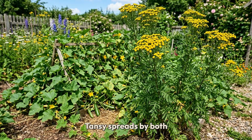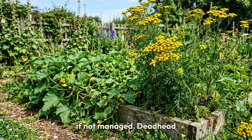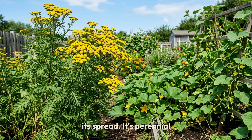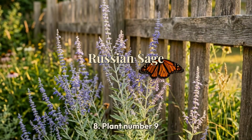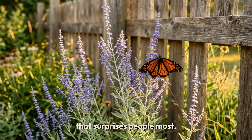Tansy spreads by both rhizomes and seed, so it can become weedy if not managed. Deadhead the flowers before they go to seed if you want to control its spread. It's perennial in zones 4 through 8. Plant number 9 is Russian sage, and this is the one that surprises people most.